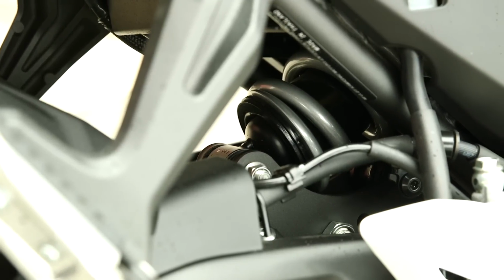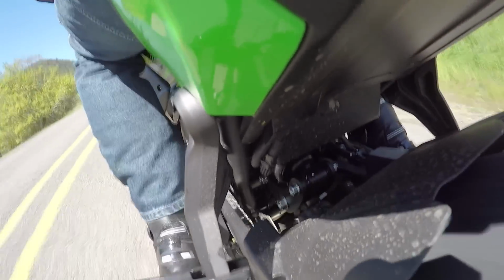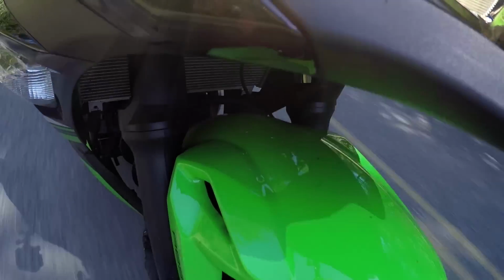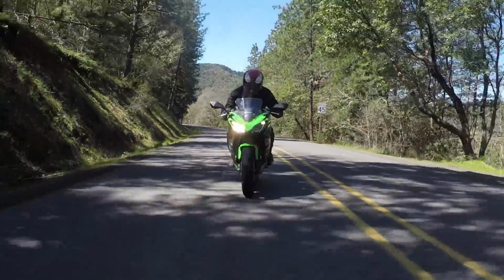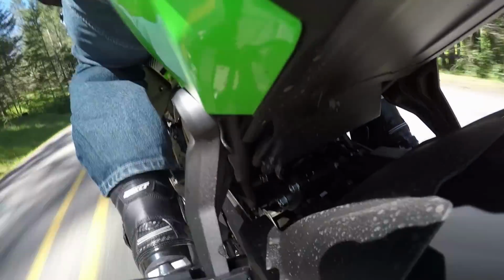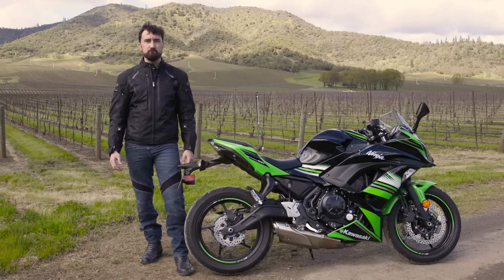Kawasaki moved the horizontal back link suspension out back to the middle. It used to be asymmetrical out on the side, but more mass centralization now with it centered underneath the seat. And then non-adjustable 41mm fork. You know, the suspension's a little soft. You're going to need some aftermarket upgrades if you really want to tweak the settings, but it's not terrible on the road, especially for new novice riders, people that aren't going to be taxing this thing to the limit. If you're going to do any sort of track days or if you're going to really wail in the mountains, you're probably going to want to find some solutions to the suspension setup.